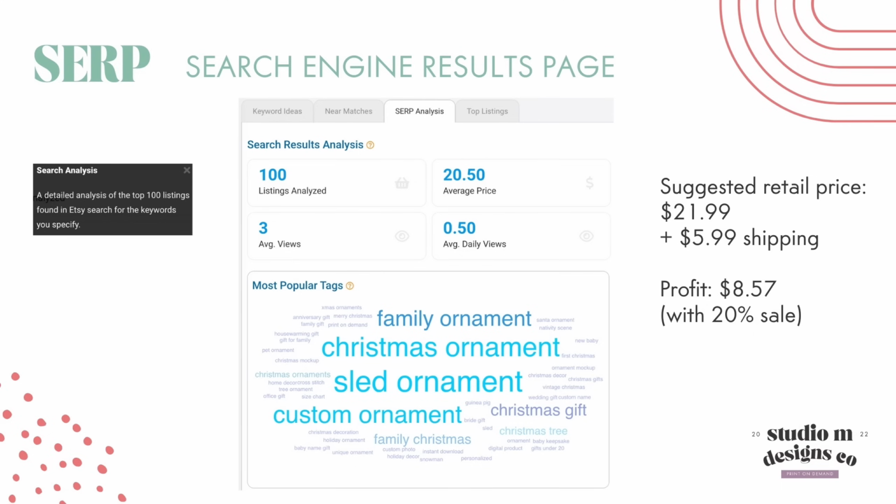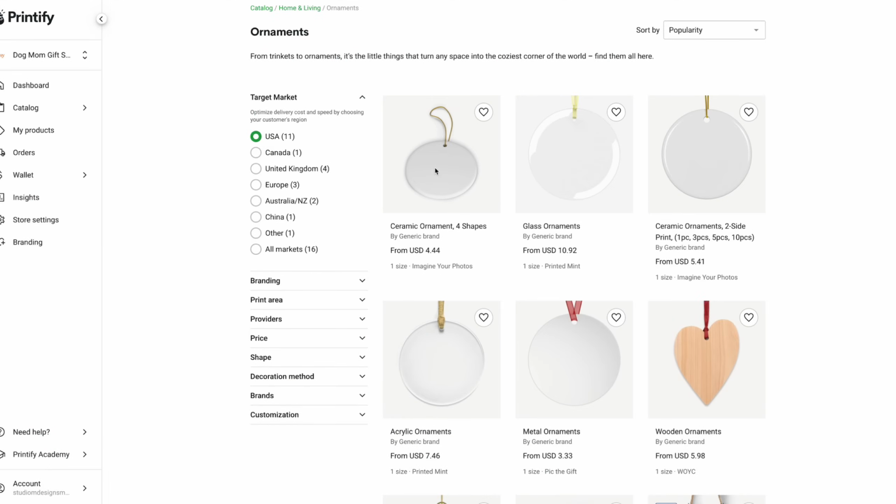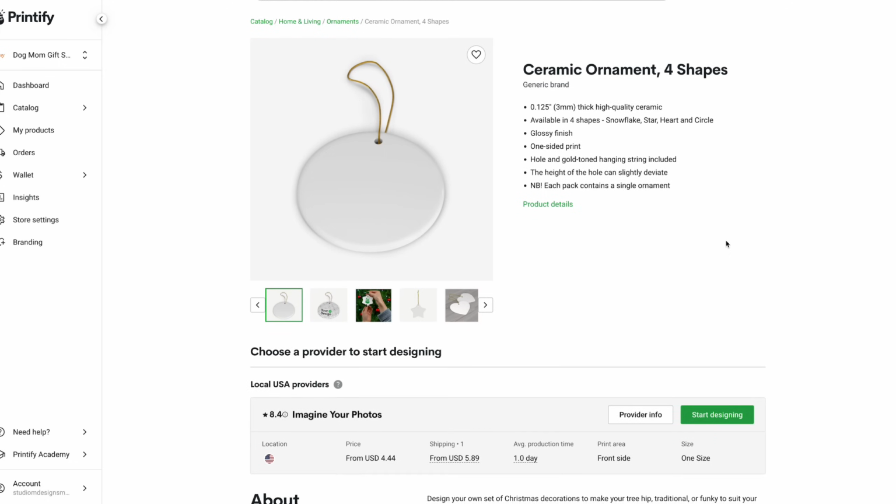That being said, if we take a look at some of the early results that are showing up in the analysis for sled type ornaments, you can see that there's an average price already of around $20. So I would even start my retail price on these at least at $21.99 and then a shipping price of $5.99. And in this case, your profit would be about $8.57, again, assuming you're running a sale at least periodically as well. So there's definitely some strong profit that could be had with this one, and it would be a great option.